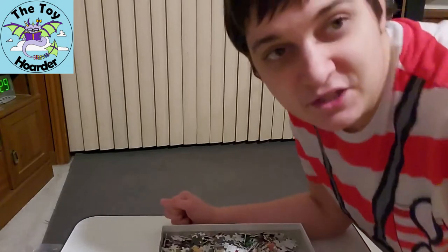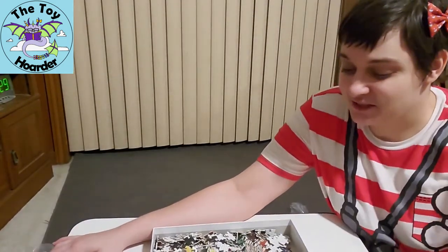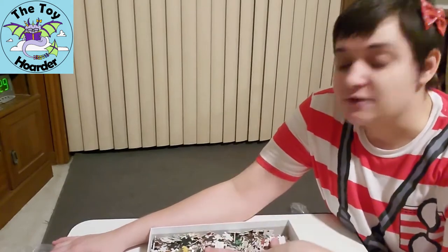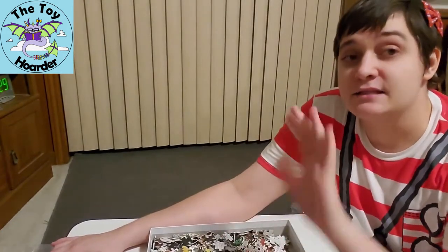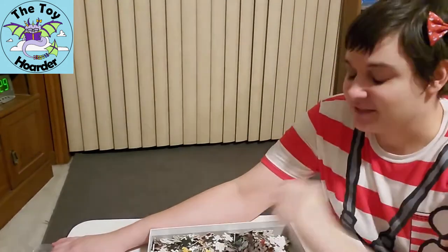But I think we can do this. We've got the whole family. It is the holidays, and we've all been quarantined here. So we are going to sort these out just like last time. We're going to sort out between ends and middle pieces, and we'll give you a fast-forwarded version through the sorting and then the entire puzzle.